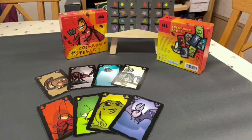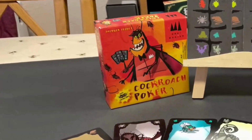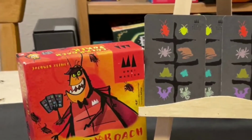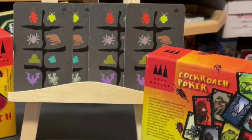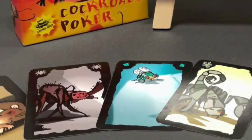And finally, number 1 on our family holiday tabletop games list is Cockroach Poker. So the number 1 choice on our list is Cockroach Poker, and this is an interesting game because it's a card game in which you don't play to win, you play to make someone lose. The first player who ends up with 4 matching bugs from the deck loses, and all the other players win.